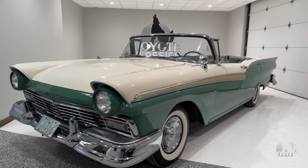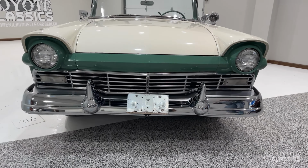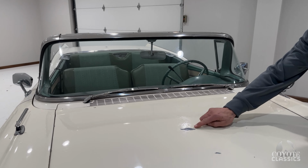Mm-hmm. '57, in my opinion, is the best year of the Tri-5 Fords, let's call them, right? '57, '58, and '59 in these retractables and convertibles. Just a really neat car. I'd kind of classify this one as a Survivor, original paint, or an older, like 30 or 40-year-old repaint. It's always impossible to tell whether it's original or a 40-year-old repaint, but it definitely could be either.